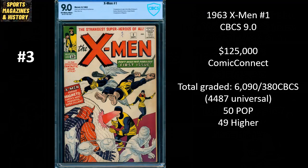This is not CGC. We've got CBCS, and it's graded a 9.0. I believe this is the first time that a CBCS slab has ever appeared on one of my countdown videos. And so this copy went for $125,000 on Comic Connect. Now, I mostly looked at the CGC pop reports here just because there's a lot more data.